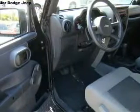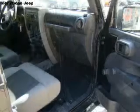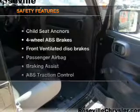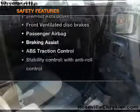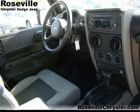Air conditioning, power steering, cruise control, an AM/FM stereo with a CD player, an adjustable tilt steering wheel. And for your peace of mind, the following safety equipment is included: front ventilated disc brakes, passenger airbag, stability control.